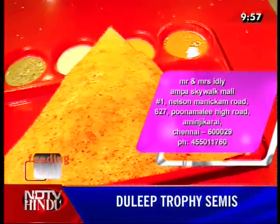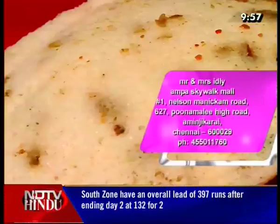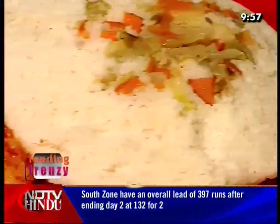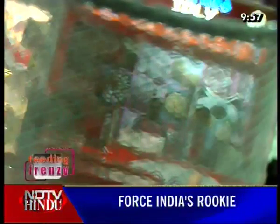The concept of serving basic Chennai cuisine in a swanky kiosk is a great idea. But perhaps they could work on the availability of every variety so that Mr. and Mrs. Idly customers walk back home satisfied. Not everyone is a Miss Idly who likes all that she gets.